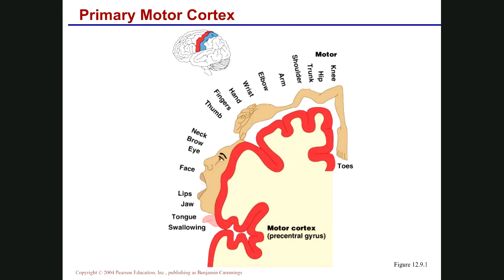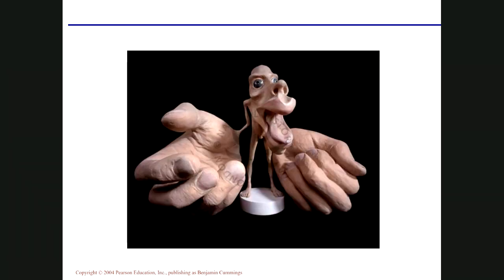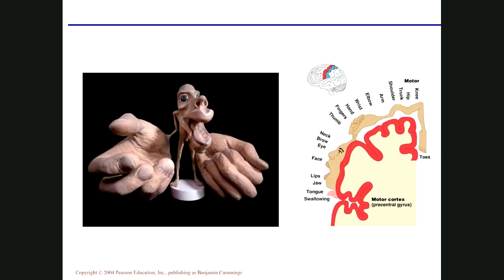But you don't look like this. If you did, you'd look like this. So this is what that motor homunculus looks like if it were a real person. So again, it's not the size of the body part on your body, it's how much motor control. And so when you look at the motor homunculus, you can easily tell which body parts you have the most motor control over. If we compare the little man with the drawing, you can kind of see the difference here.